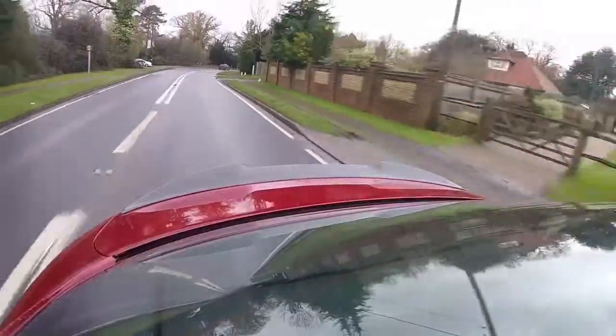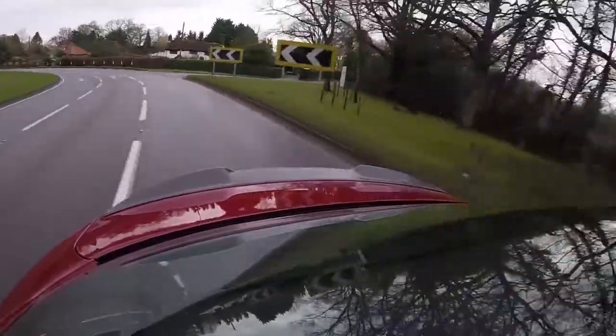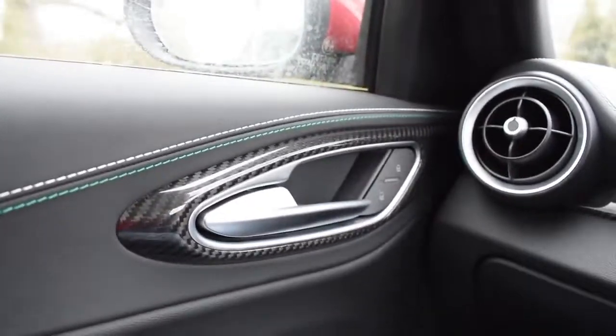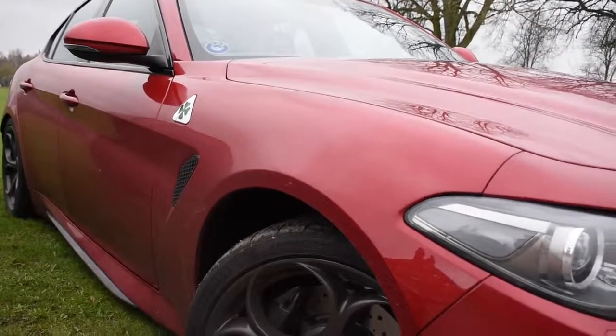Everything's a lot more simple in here, right, than the M3. The M3 is a lot more clinical. I would, with all the nice stitching, say it's slightly better finished. Yeah, I like the green and the white stitching. I suppose that's tying with the red from the outside as the Italian flag. It's a nice touch, with the clover leaf and all that. That probably makes more sense.